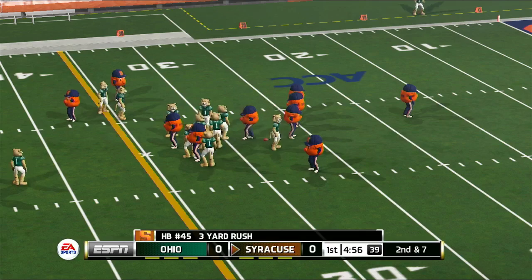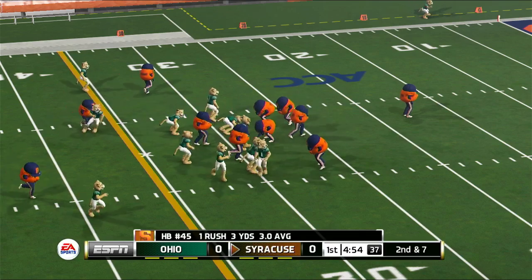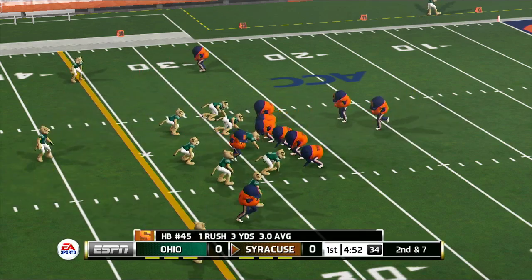Three-yard gain by the running back. It was a pretty good play here by the junior safety stepping up and making a good tackle on the ball carrier.